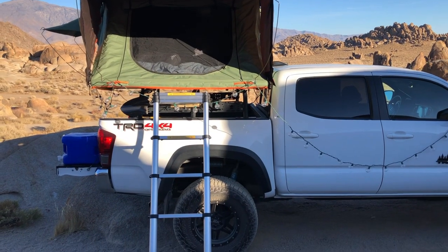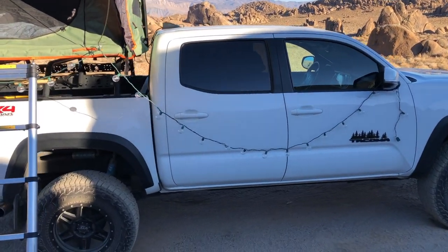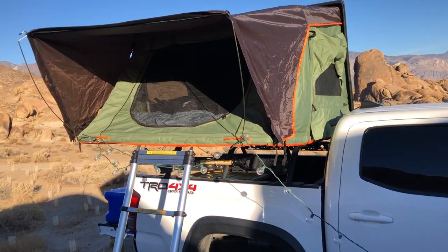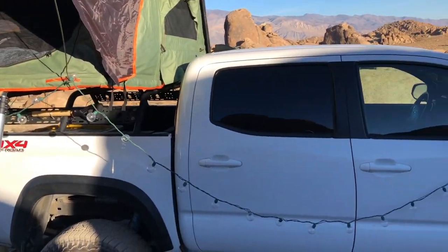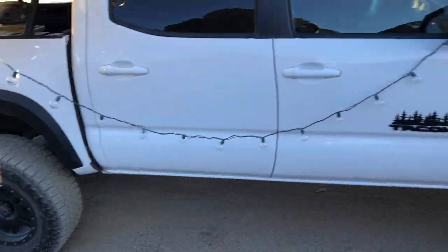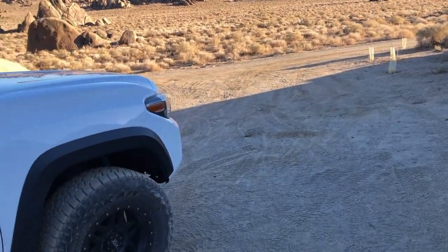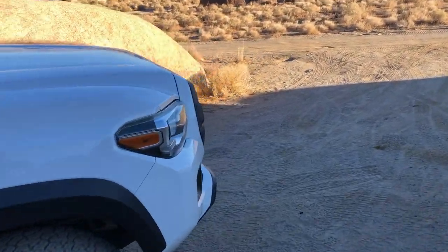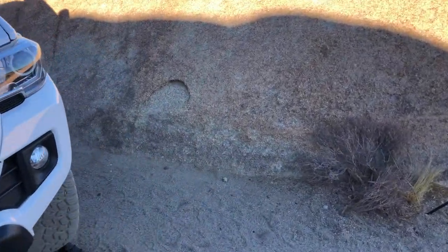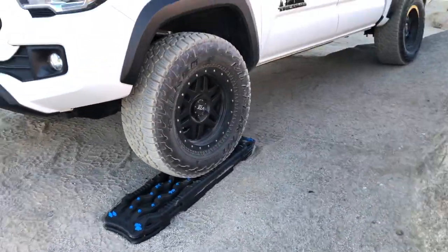So we got our camp all set up, and building a rig is always kind of a work in progress. Once you decide on your overland vehicle, you're always making little improvements and adding things and figuring out different ways to use things. And this spot that we got is very uneven. We've got our traction boards. We have them in case, obviously, we need to get out of a situation, but they also are very helpful in leveling out your truck.